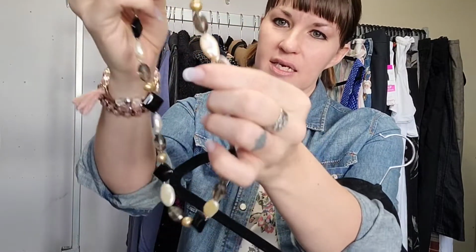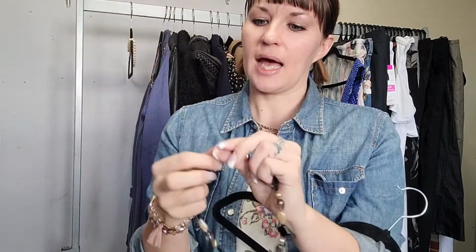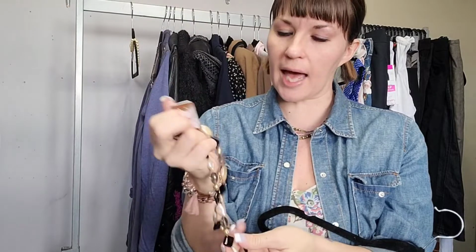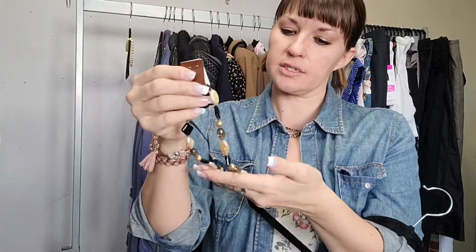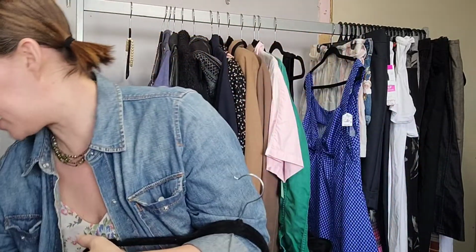This was a really cool one too. It had a bit of weight to it, and it felt like these are maybe seashell, abalone. I'm not too sure, but it just felt like a better quality piece. Again, I believe their necklaces are $2. So for $2, I think I can easily get $10 to $15 for that.